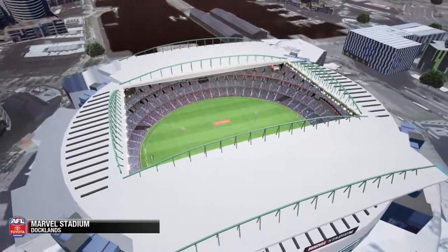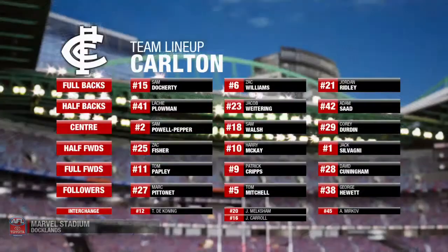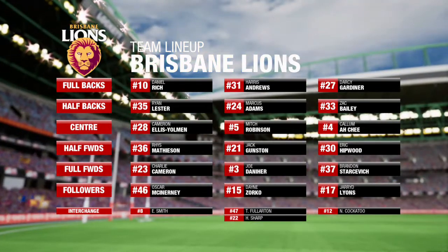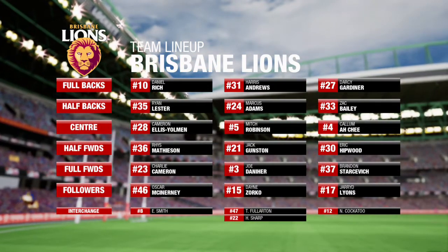Coming to you live from Marvel Stadium. The sun is shining in today as they've decided to leave the roof open. Today it's Carlton versus Brisbane.